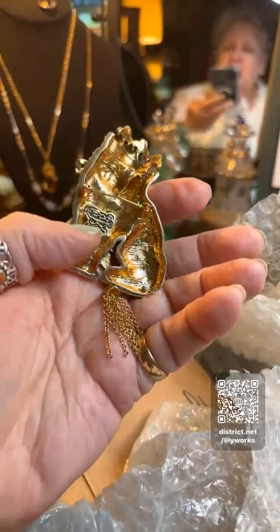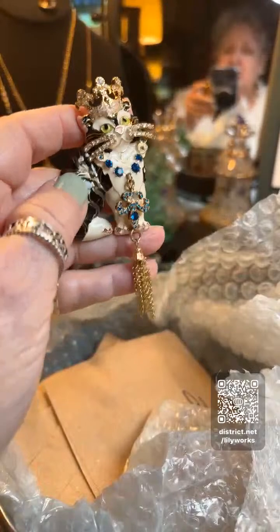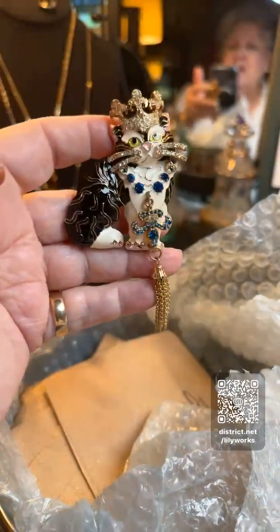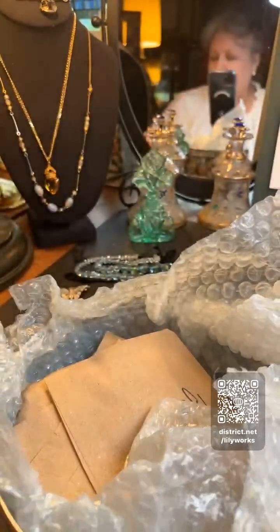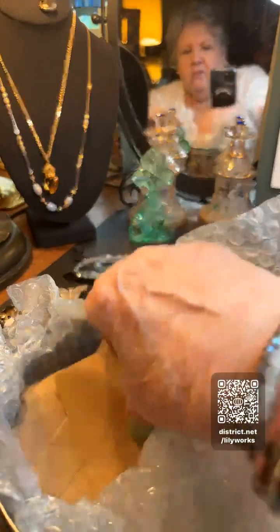Now, Ritz by Couture is a signed piece, and that is pretty darn fancy with that tassel. So I may put this up for sale later on. I paid 65 for it, so you can kind of judge what I might charge for it. All right.